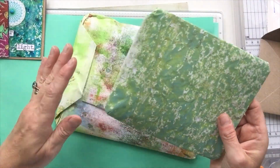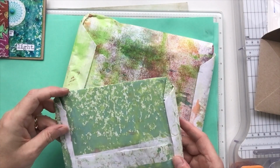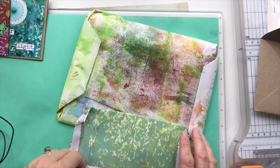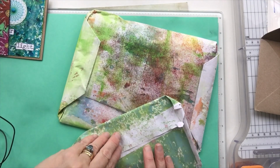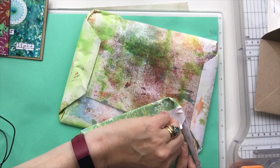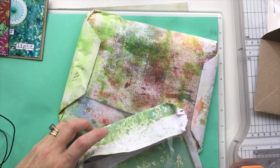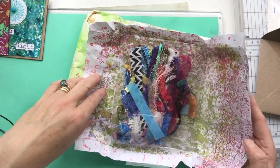Let's see what we've got in here. Which one shall we open first? I think we'll go for this. This is so lovely. And yes, I was very lucky with the number of people that entered my challenge, for a newbie, as it were. Very lucky indeed. And I am making progress with the winners' prizes. They just need to continue to be patient with me.